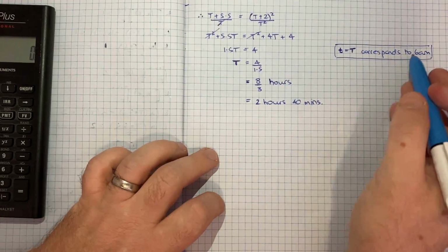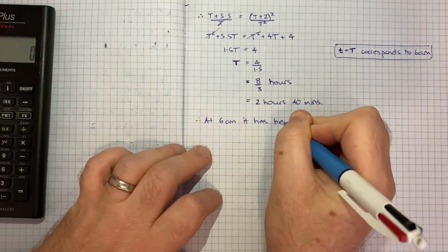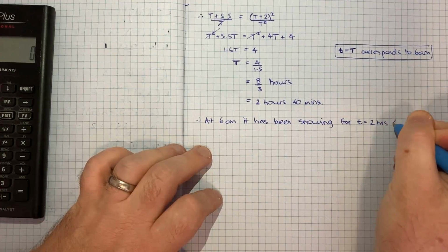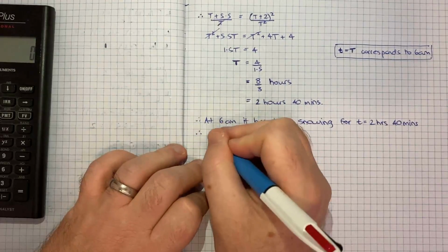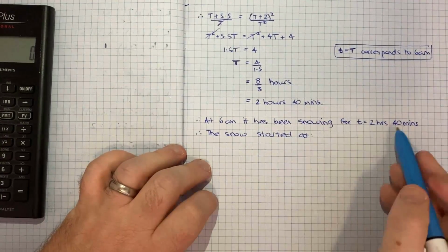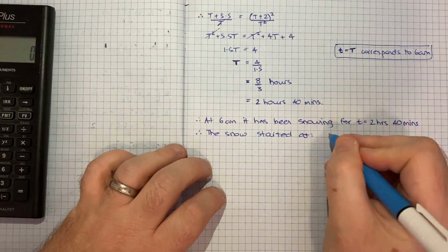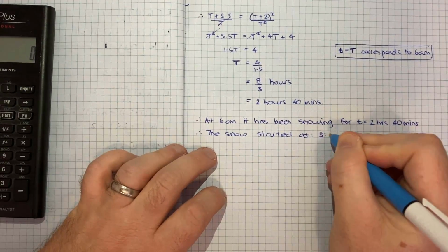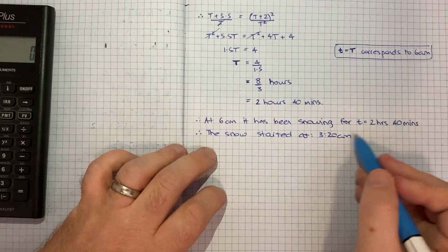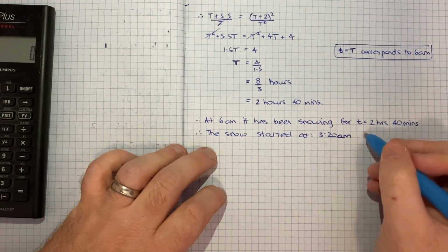So what you conclude is that at 6 a.m., it has been snowing for t equal to 2 hours 40 minutes. Therefore, the snow started at, and then you just have to work back 2 hours and 40 minutes from 6 a.m. You may make a mistake here, but you just want to check. If you said 3:20 a.m., you can see that 3:20 a.m. plus 2 hours is 5:20, plus another 40 minutes gets you to 6. So the snow started at 3:20 a.m. and that's the end of the question.